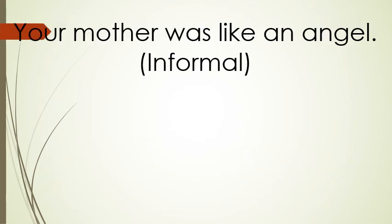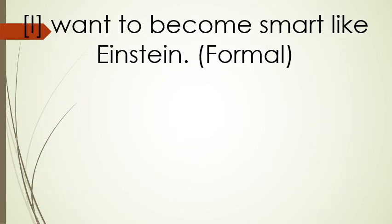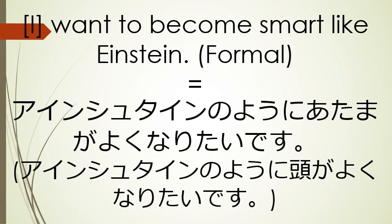Our second sentence: your mother was like an angel, and this will be informal. Anata no haha wa tenshi no yo datta. And our final sentence: I want to become smart like Einstein, and this will be formal. Einstein no yo ni atama ga yoku naritai desu.